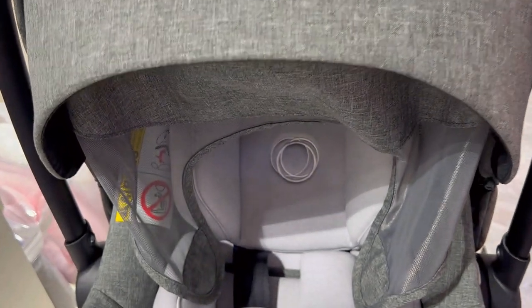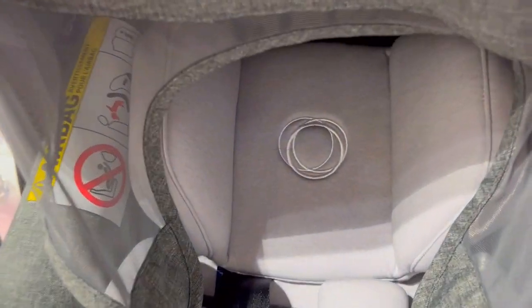Everyone's getting this Bugaboo Turtle Air car seat, but is it really worth it? Here are three things you need to know about this baby car seat.